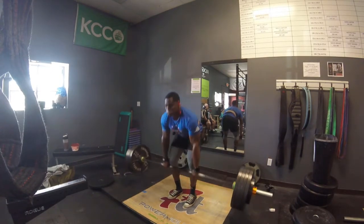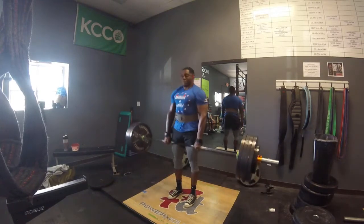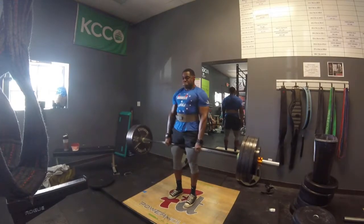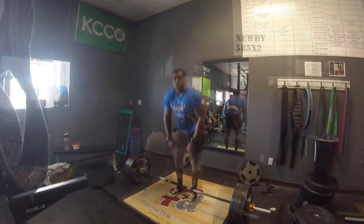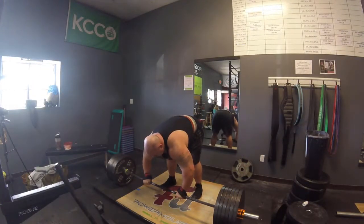And Denzel stuck with 4x4 with 455 for the workout, and then on the back side of it ended up getting into some heavier singles, and I think he failed at just around 6 plates, but still did awesome.